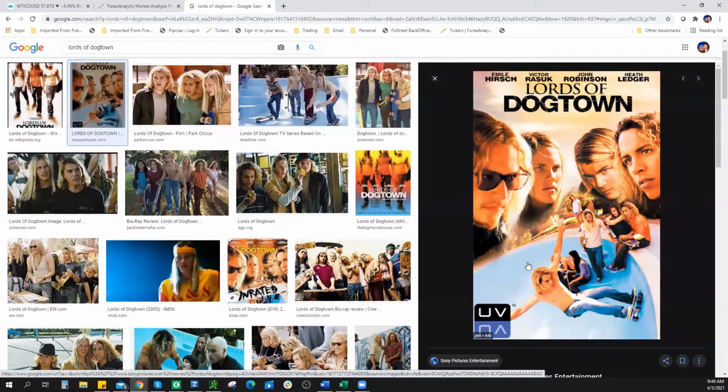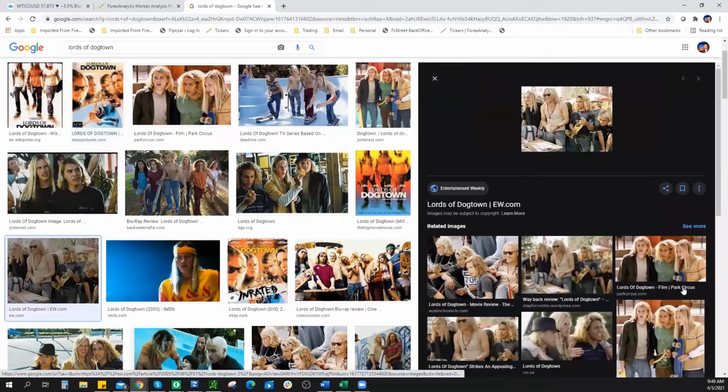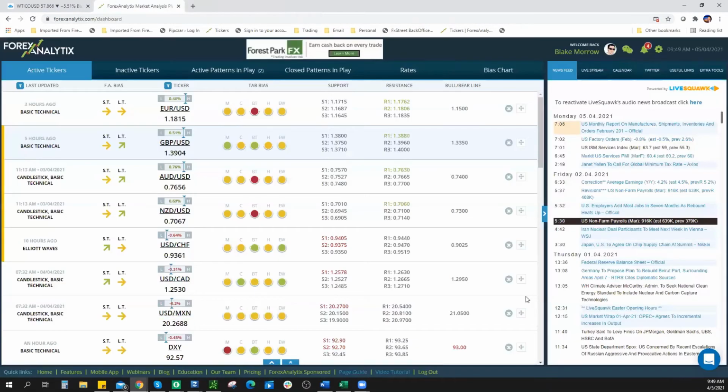It was just a wanderer. It's such a great book. It's a great book and great movie. But anyway, Lords of Dogtown, very, very good movie. I hadn't seen it in probably 10 years, and we watched it with one of my kids last night, and it just brought back so many memories of when I was a kid. It's wild.